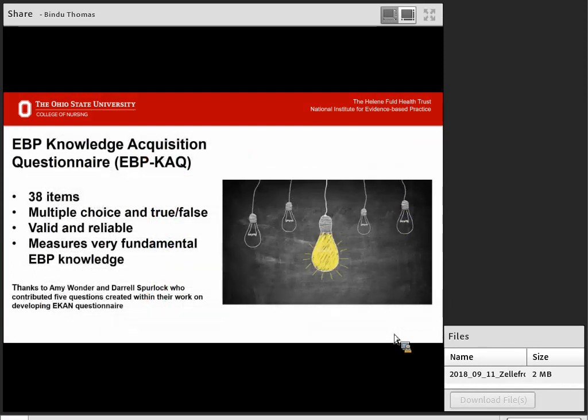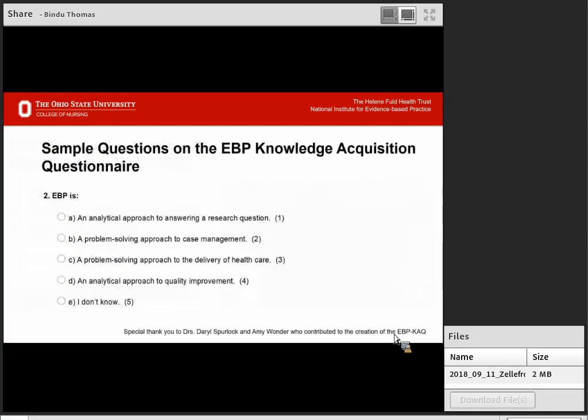So once we saw how very confident that academics were in their EBP competencies, we wondered, what about their knowledge level and how does that align? So we used the EBP KAQ. It is a 38-item questionnaire with multiple choice and true and false questions, has been tested for validity and reliability, and again, measures very fundamental EBP knowledge. So this is truly like the kindergarten or elementary school version of a knowledge test. The next couple slides depict some of the sample questions from there. So for example, things like a definition of what EBP is.